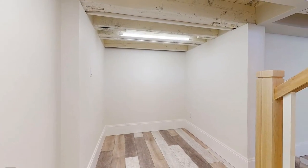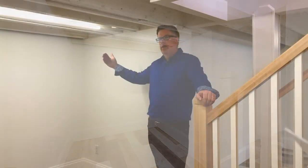So again, at the bottom of the steps in the basement, Marco, the cameraman, was over here. This is just to show this jut where you could put a sitting area, a desk, or just simply have bookshelves or whatever you like in through here. And then we're walking into what could be used as a bedroom for sure, or a storage area, or an office. This room is about 11 by 15. We've got it set up for a closet if you're using it as a bedroom. This is the electrical room over here, electrical panel. Again, all brand new electrical throughout.